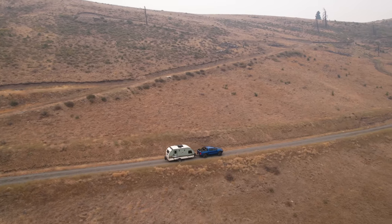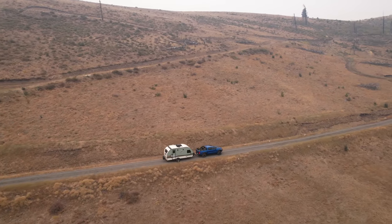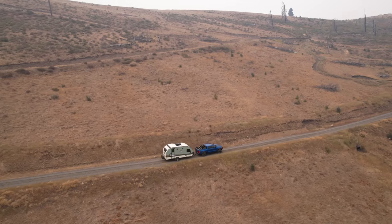Here we are finally at the mountain test course. And this is actually gonna be an interesting test for this truck because we have a very steep grade to get up to the pad where we're gonna park it. And right now we're just in rear wheel drive. So probably have to switch to 4 high, I expect.